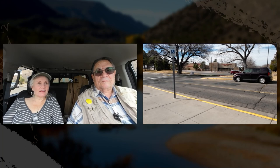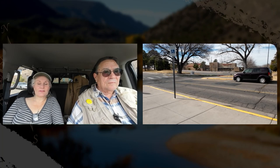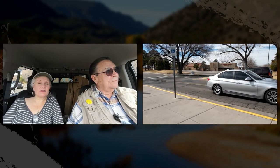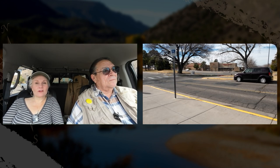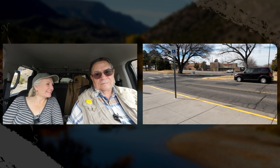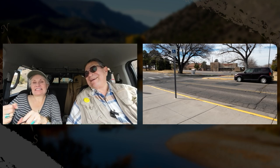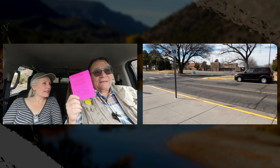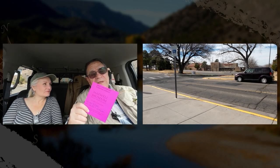Arrived at the museum. It is on the west side of UNM, and there's the little parking lot that you have to get a permit for, which Toby ran inside, got the permit, and ran back out. He was jogging. So here's the permit. You have to go in and get one. It's free, although they do accept donations.